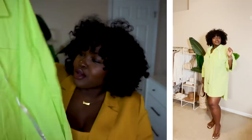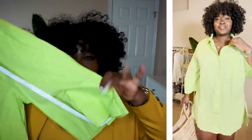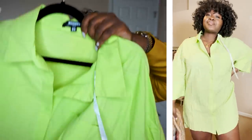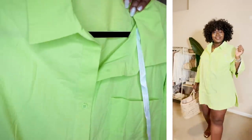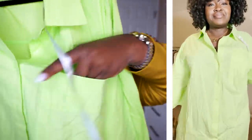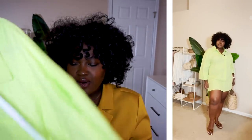The next item I picked up from the haul is this muted neon green shirt dress. It has this cool little detail where the arms are wide. And then of course it has a lapel, no pockets at all. Oh, actually one pocket. It has one pocket like so. And I like the weight of this fabric. It's giving me kind of a linen cotton blend situation as well. Very lightweight, perfect for summer.